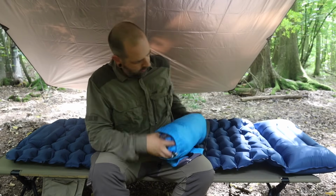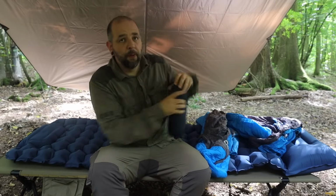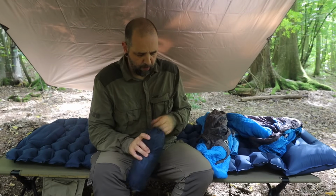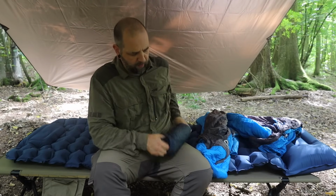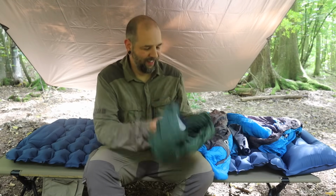I've got a summery sleeping bag, and because I'm just under a tarp, I've got my Hunka bivvy bag to put that inside of as well. It is quite buggy, but I've got some bug spray with me, and I'll probably just tuck my head down a bit. It's going to have to do.